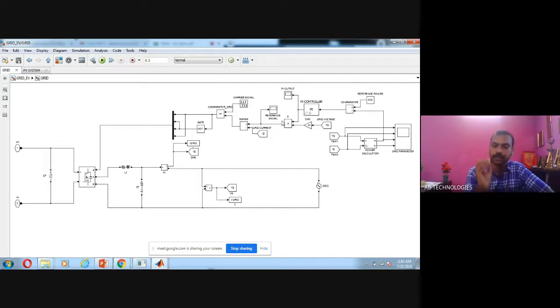So this is the reference current, and we compare the reference current and the actual current. Finally we will get the PWM pulse. That pulse we apply to the inverter, so that our inverter will achieve three grid synchronization performances. That means amplitude will be same, power will be same, then frequency also will be same. This is single phase, so phase sequence is not a problem.